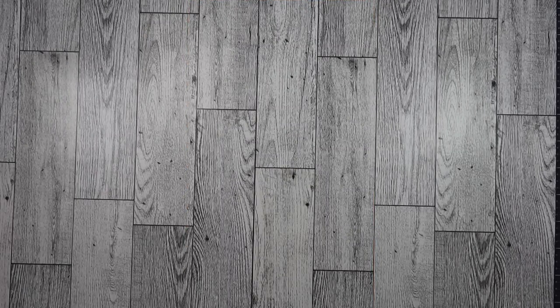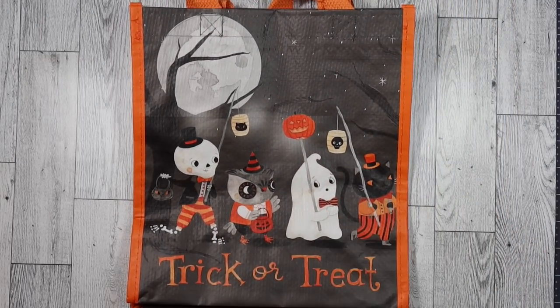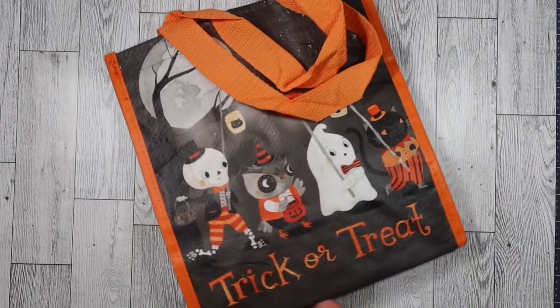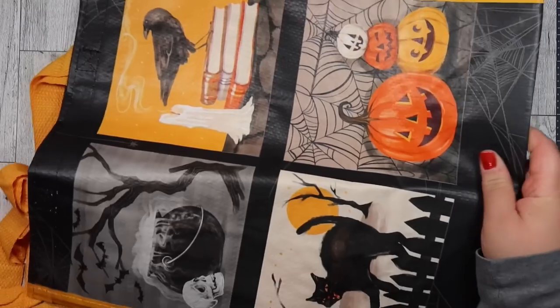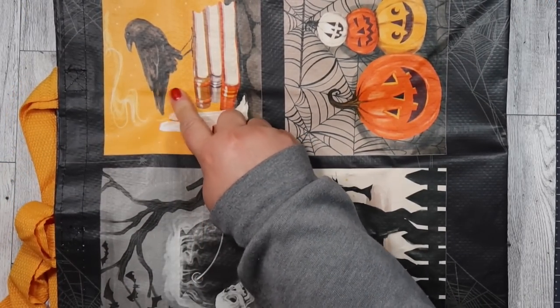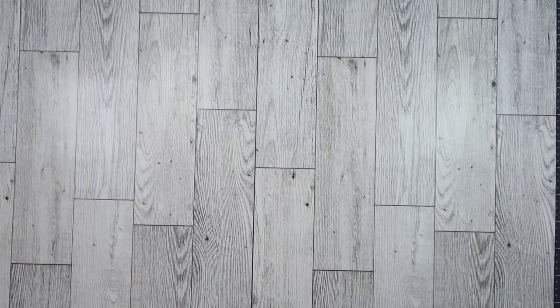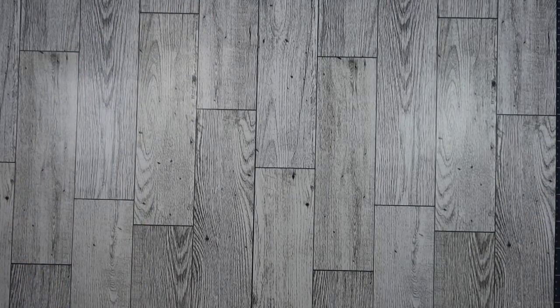First of all, I got this three set. It was like a three set of shopping bags. So here's the little one, super cute. Here's this medium size one. And I love this one with the crow on the books. And then the big one is where all my stuff is at. So let me start showing you what I got.